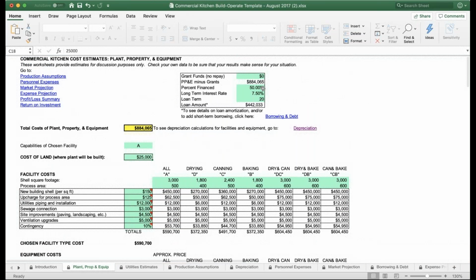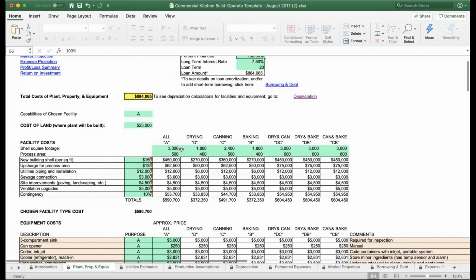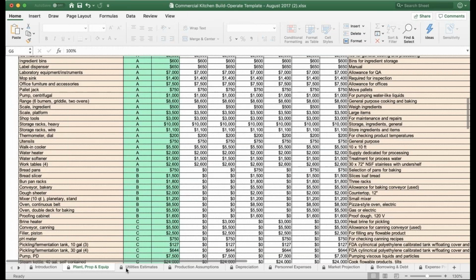And at the top, you're able to see the different ways that you can alter the funding for this in terms of borrowing. So you can change your loan term, the long-term interest rate, the percent that you're looking to finance. If you want to do 100% financing, that's obviously an option here. Or if there is a straight up grant that you've gotten for doing this, maybe through a federal program, you can alter that, and it's going to change the amount of the total cost of property, plant, and equipment, corresponding to all these alterations that you can make throughout here.